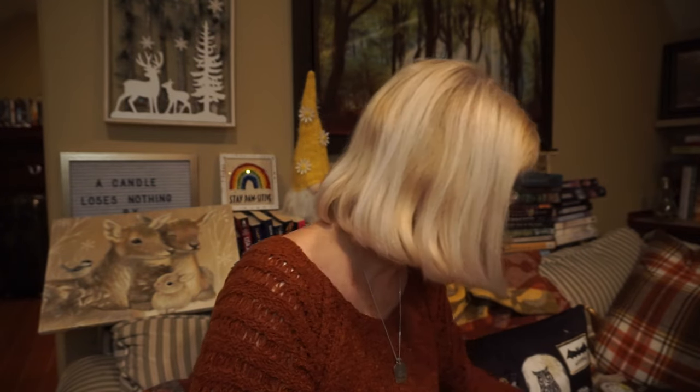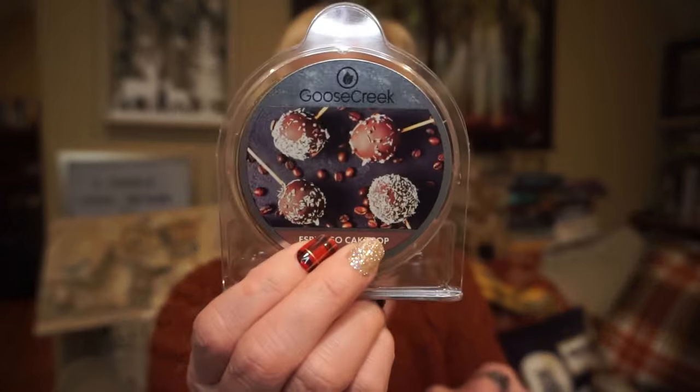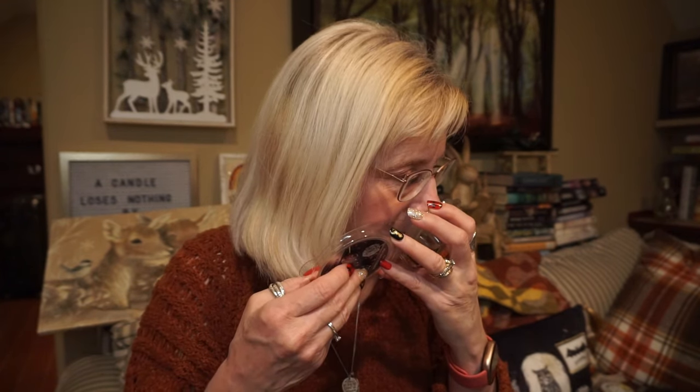Alrighty, I did get an espresso cake pop in the wax melt also. There's just some areas of my house where I don't have a plug-in where I can plug in a warmer. So sometimes I use a lot of tea lights in places where the plug won't reach. I think I'm picking up the coffee more in this one instead of the candle. I don't know.